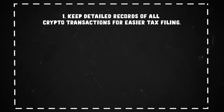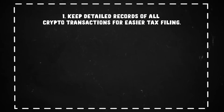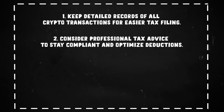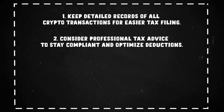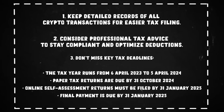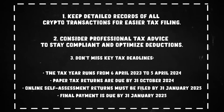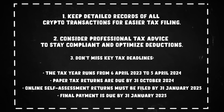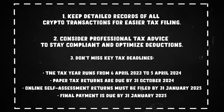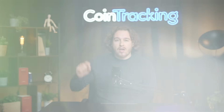And before we wrap up, here are some important tips. Always keep accurate records of all your crypto transactions. This will make filing your crypto taxes a whole lot easier. Consider getting professional tax advice to ensure you are fully compliant and make the most of legal options. And don't forget the tax deadline. The current tax year started on April 6, 2023 and ended on April 5, 2024. If you are doing an online self-assessment tax return, you must submit it by midnight, January 31st, 2025. Mark that date in your calendar.